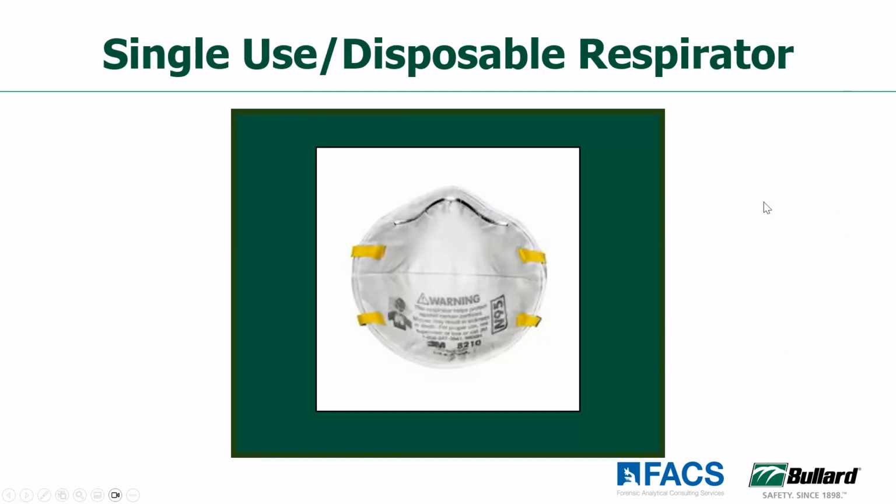Looking first at our single-use disposable respirator, an N95 is a perfect example of those. We've been seeing those for a couple of years now. They're everywhere. These are considered single use, and unfortunately, when I go into manufacturing spaces, I see these hanging on equipment all the time. They're hanging from a pipe, they're hanging from a piece of equipment. They're filthy dirty, and people are putting them on and off all the time, which is not the appropriate way to be using your respirator.